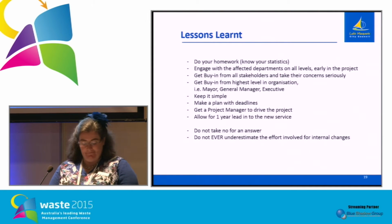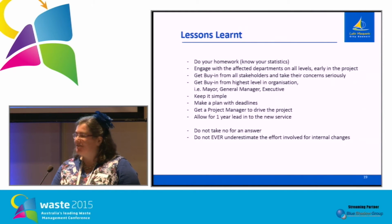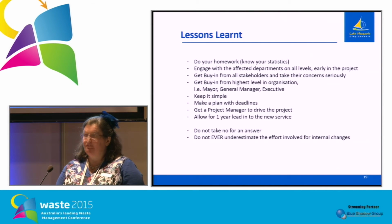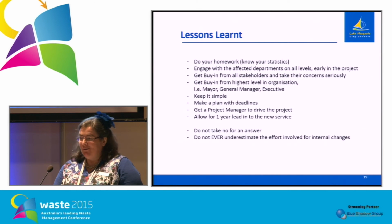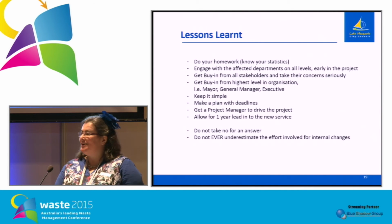Lessons learnt. Do your homework. Know your waste stream statistics. Engage with your internal stakeholders so they don't feel they're being overrun and can plan ahead. Get high-level support. For us, the Mayor championed the whole introduction of the Green Waste Service, and that was very important. Make sure you allow at least 1 year lead time to the new service to ensure that you have time to cover everything. Do not underestimate the effort involved for internal changes, and don't take no for an answer.